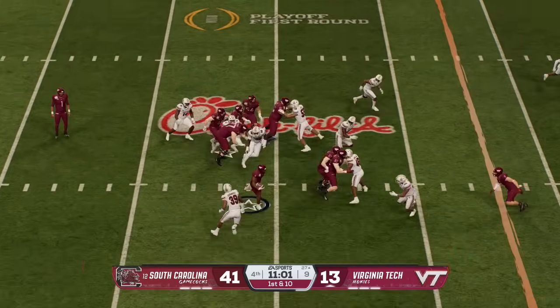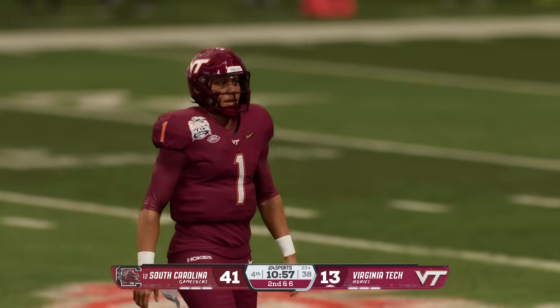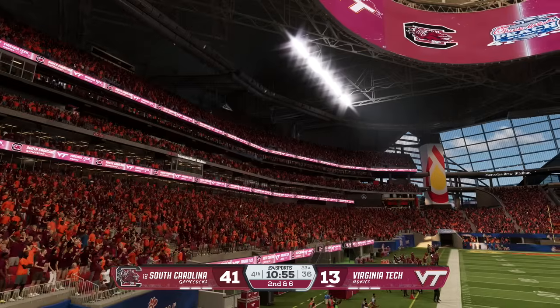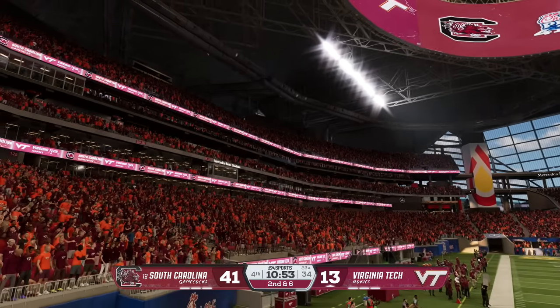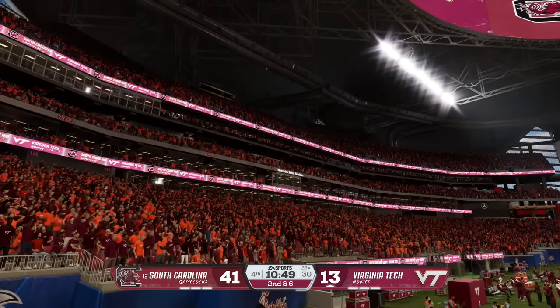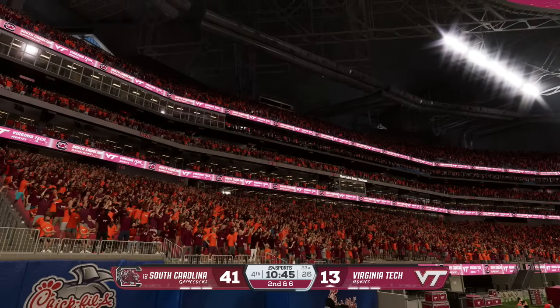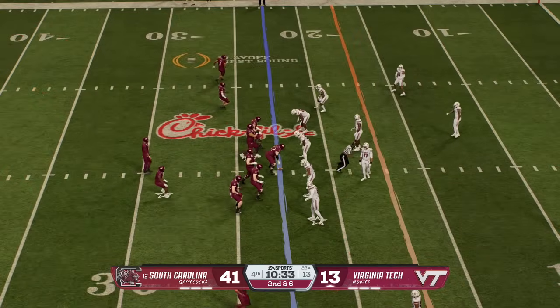And from the shotgun, an inside handoff. Nice job here of controlling the line of scrimmage by this offensive line. The back does what he needs to do to get positive yards on 1st down. Second down. 6th play of the drive coming up.